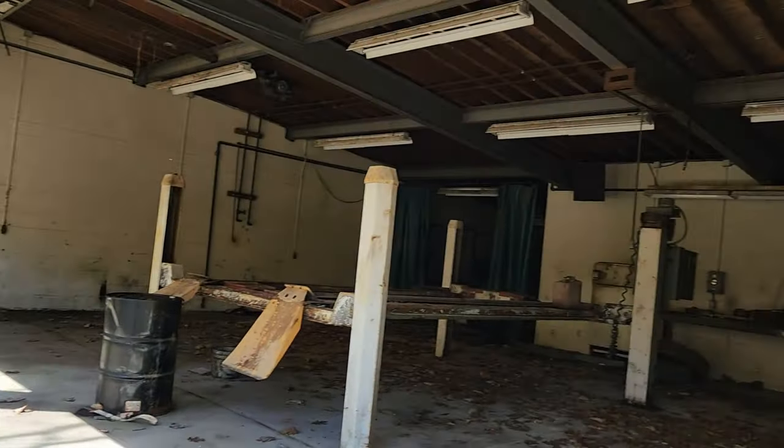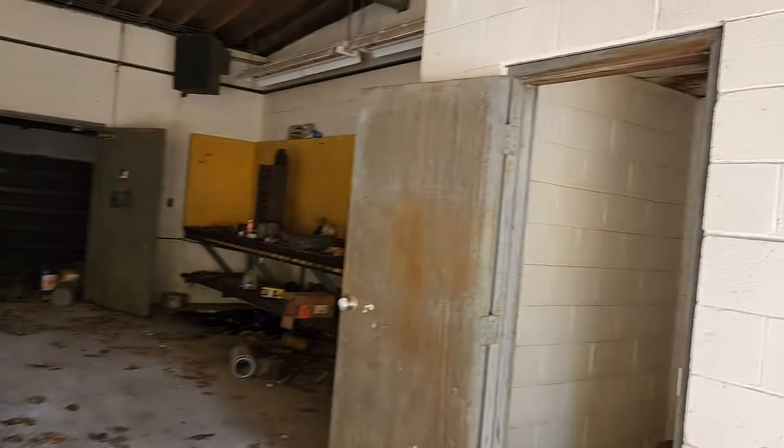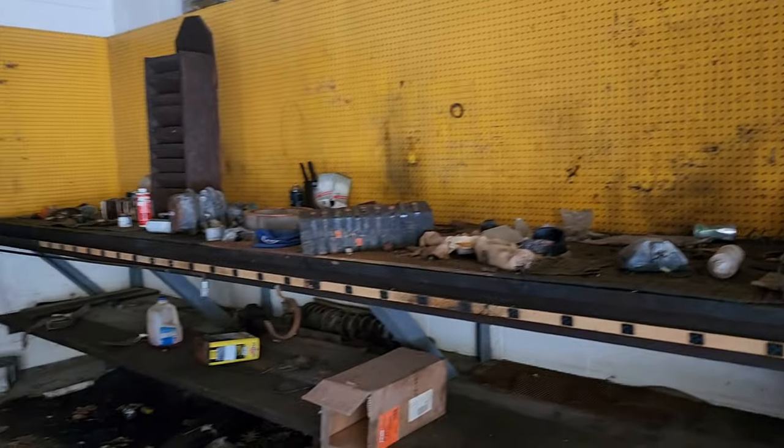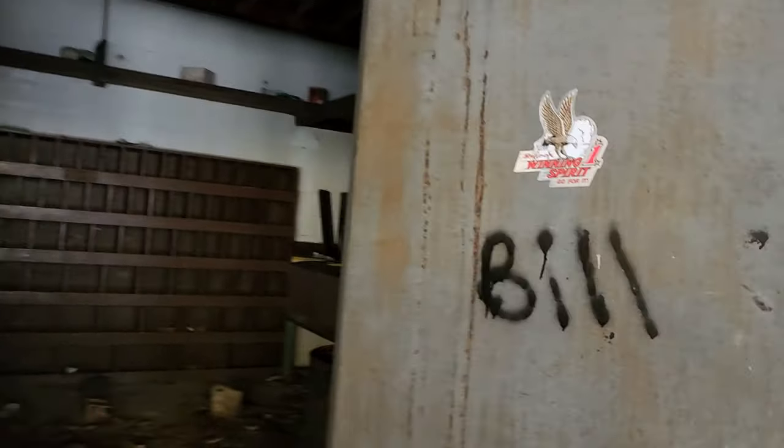This is the split of the garages. All right, this one has a lift in it, car lift. There's your bathroom, tool bench. I don't take anything, so if there's anything here, I do not take any property whatsoever. Horse trader. Let's see when the last date is. That is February 2007. There's a paper.